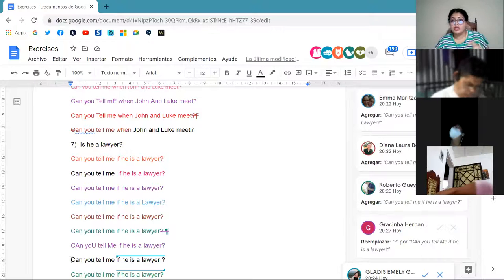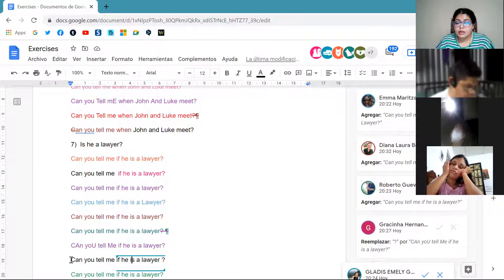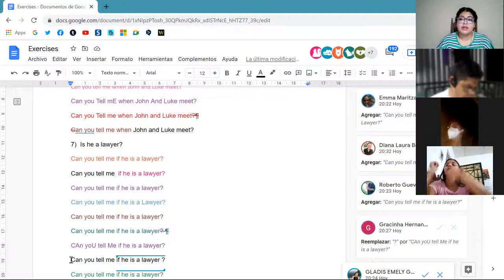Ya tenemos can you, que es el auxiliar, con nuestro pronombre al inicio de la oración, así que no podemos ponerle is he. Cuando sí es inicio de pregunta, y sí estamos utilizando el verbo be, sí vamos a poner is he. But in this case, we can use is he at the end of the question.